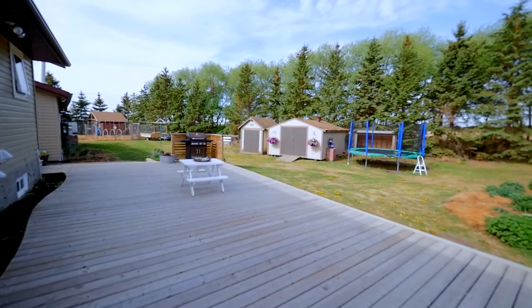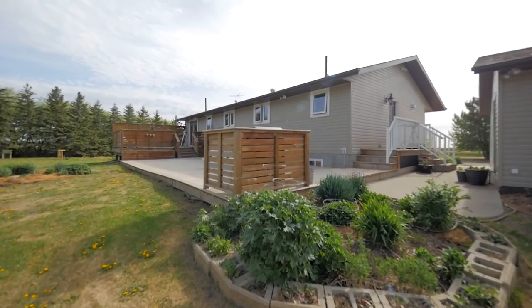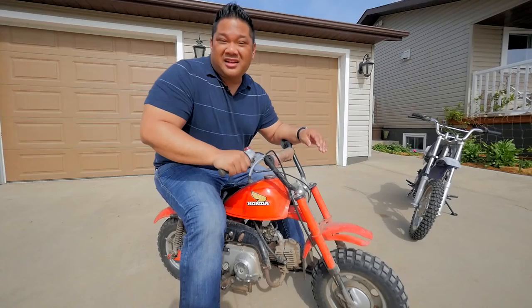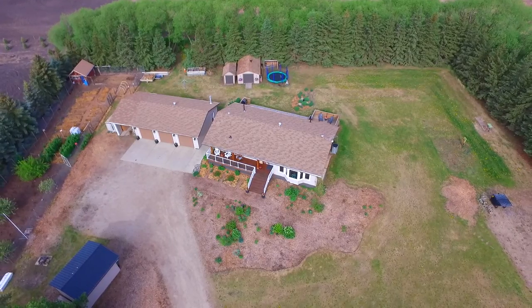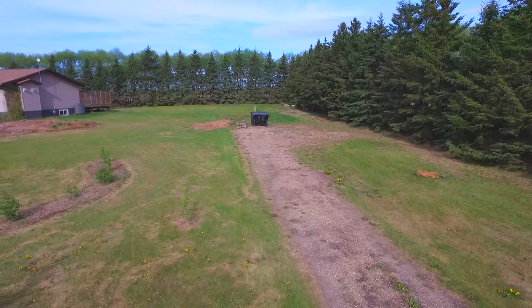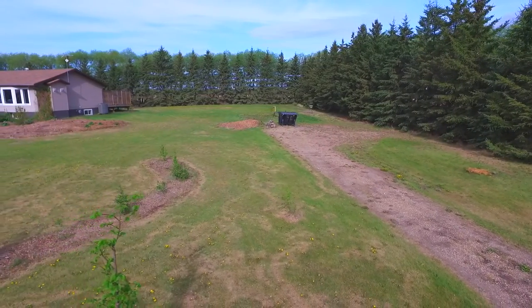Outside of the home offers lots of space that you can enjoy with the family. There's a triple heated oversized garage with covered RV parking. There's multiple outbuildings, sheds for storage of your equipment and toys. And there's also a second driveway with full services for a shop or potential second home.